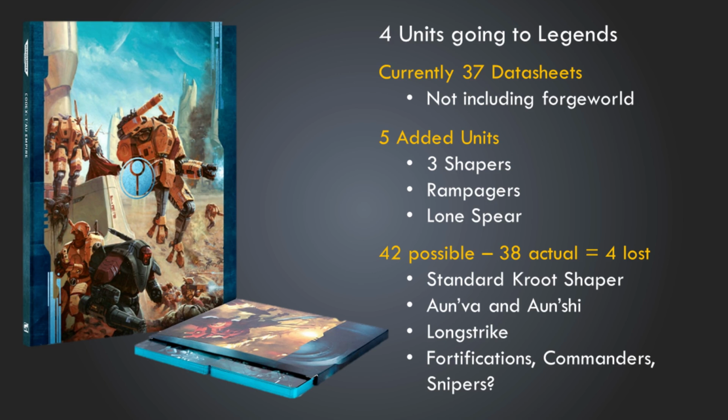So looking just at Codex-specific units, mainline units, we have 37 data sheets in the index. And if we are adding 5 units, including the 3 Shapers, right, the War Shaper, the Flesh Shaper, and the Trail Shaper, plus the Rampagers and the Lone Spear, those are 5 brand new units. So we have 42 possible units here. We have the 37 that we begin with, plus 5 equals 42 possible.